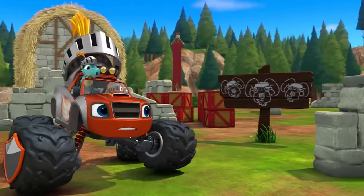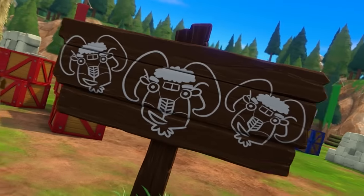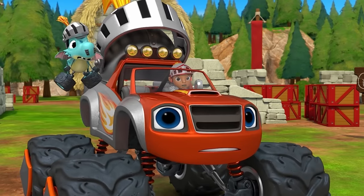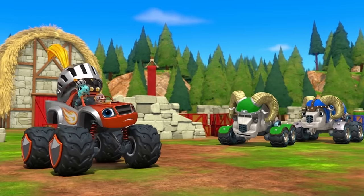Look, Sir Blaze! A sign! It says we're entering the land of Bighorn Barbarians! Stink! I sure hope we don't run into any of them! And I sure hope they don't run into any of us!